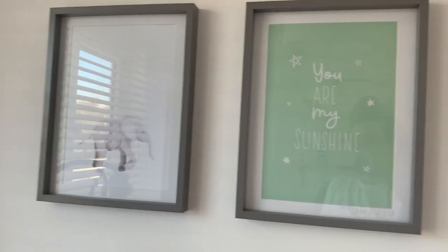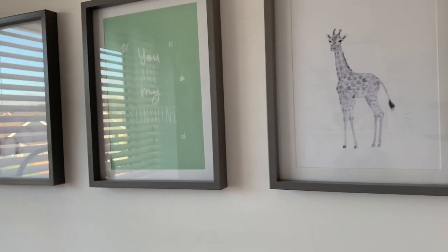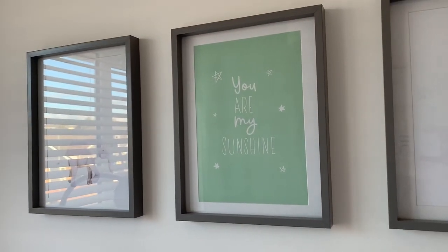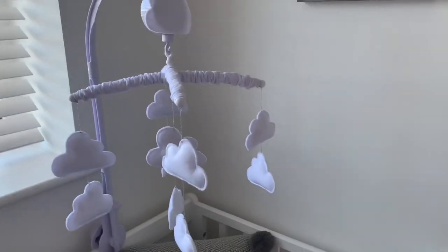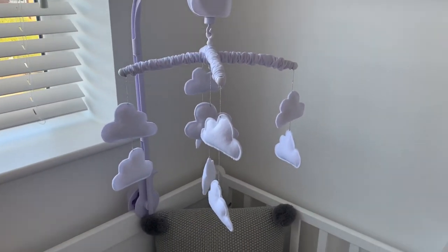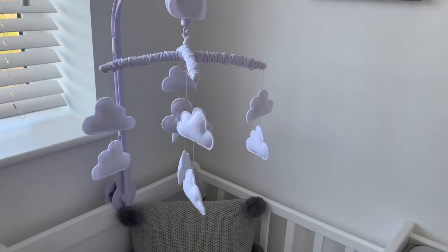We've got three prints up here. So we've kind of got a little safari theme in this nursery of a lot of elephants and giraffes. And then I got this one in the middle from Joycey Prints on Instagram. And then this is his cloud cot mobile. I wanted something really simple. This was from a website called Ellie's Beautiful Mess, and she does custom cot mobiles. I think this was just one of the ones that was listed on it anyway, but she can do a custom one if you request it.